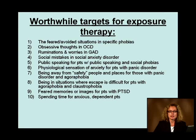Feared physiological sensations for patients with panic disorder, post-traumatic stress disorder, and social phobia. Being away from safety people or situations for patients with panic disorder and agoraphobia. Being in situations where escape is difficult for patients with agoraphobia or claustrophobia. Feared memories or images for patients with post-traumatic stress disorder. And spending time alone for anxious and dependent patients. Remember that each patient is different and a fear hierarchy must be individualized and created collaboratively.